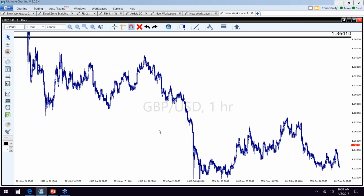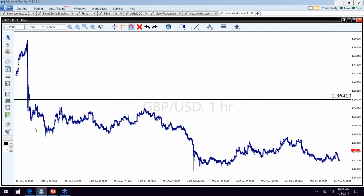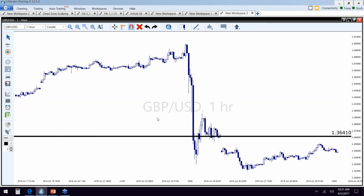So there are gaps that form in the currency markets, and right around, I don't know, 98% of all gaps, in fact, I would say all gaps over an extended period of time are filled pretty much 100% of the time.